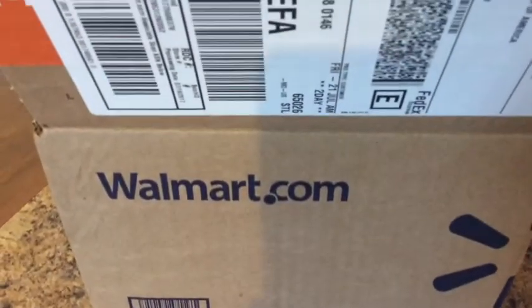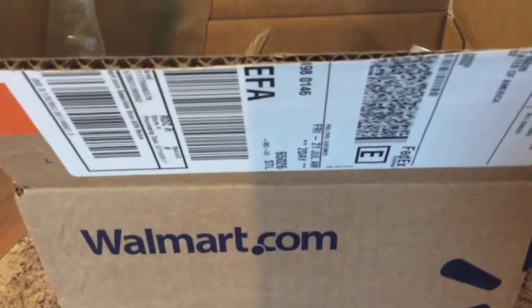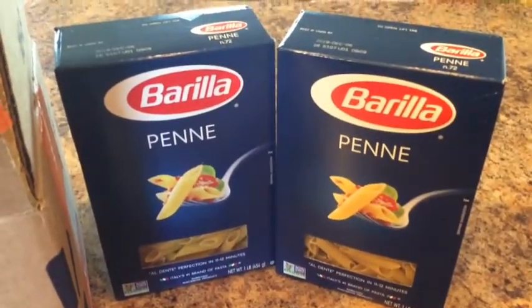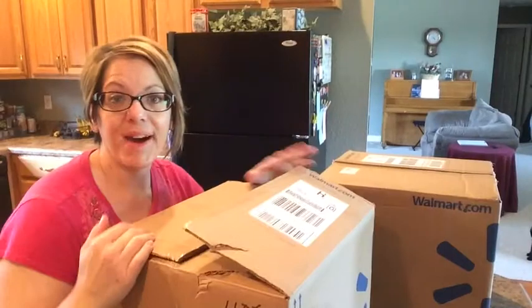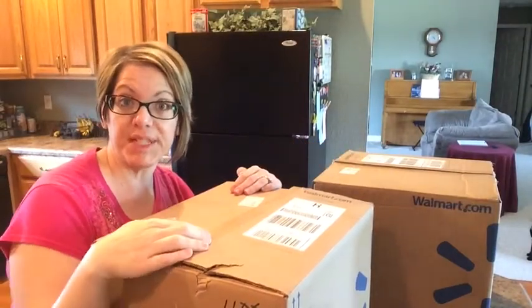So as you can see, I got one of my boxes. This is going to be shipping in 3 different boxes for some odd reason, just the way they pack things, I suppose. But some of my pasta came just now, and I'll be using that to make some of my make-ahead meals. Well, boxes 2 and 3 of my Walmart.com order just arrived, so let's open it up and see what's inside.